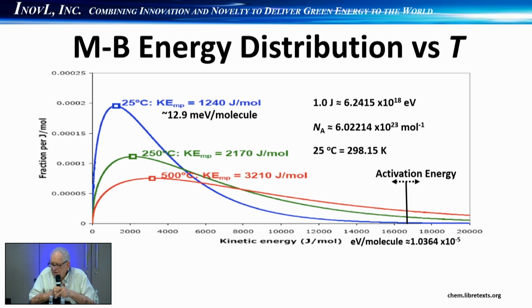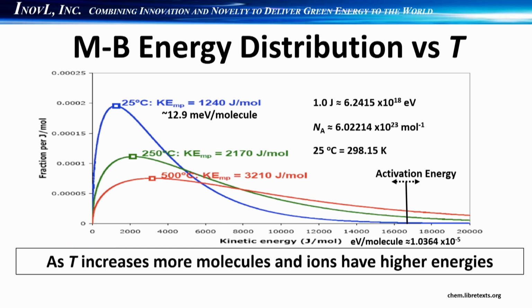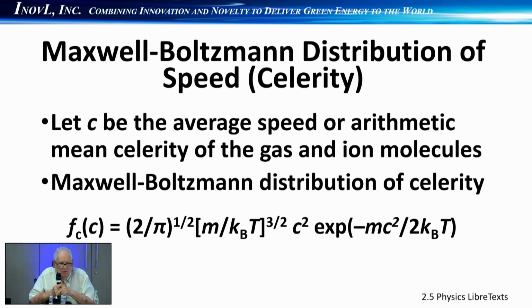All right, so how would we then calculate the number of wall impacts to get our big number? As T increases, we see that the number of molecules and ions have higher energy. This is sufficient then to go ahead and impact it. So what we need to do is reinterpret the energy distribution in terms of speed, not velocity, which is a vector, but speed, which is a scalar.